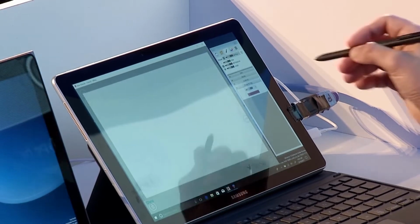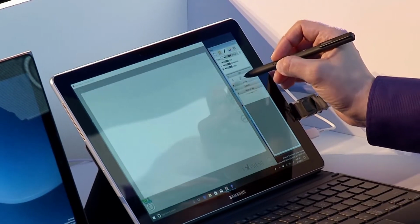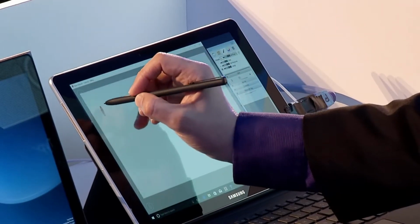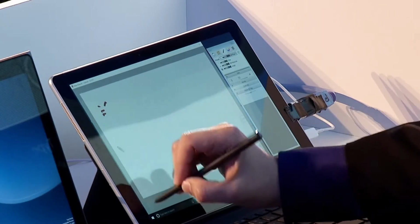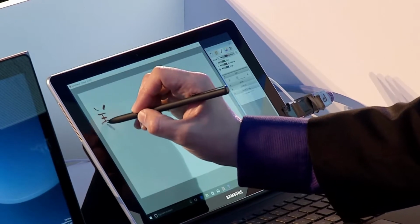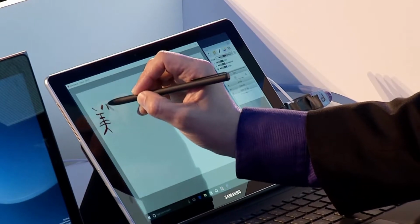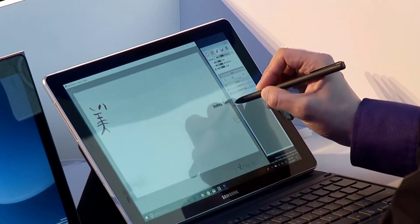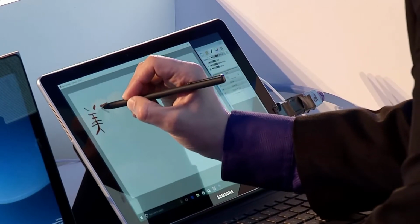So in this example, let me take a look and grab a pen here. And let's see if I can make some magic happen here. Oh, hold on. Undo, undo, undo. There we go.